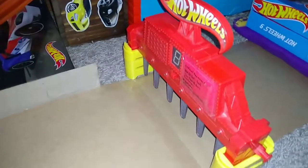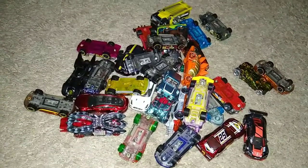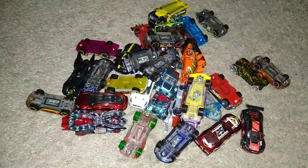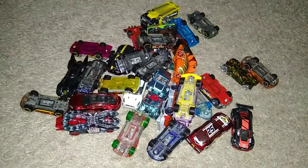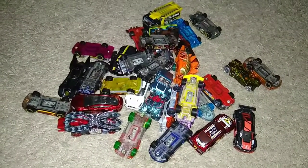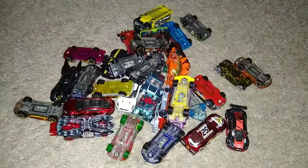So here we are on the Free Range Raceway, and I know it's dark over there. I'll have to move the light in a second. We are on the Free Range Raceway for our final weekly race of 2019. And what do we have over here? Well, we have ourselves only Hot Wheels ID cars. Yes, ladies and gentlemen, we are going to race nothing but Hot Wheels ID cars in a Hot Wheels ID Battle Royale. The final vehicle standing will become today's winner of the final weekly race of this year.